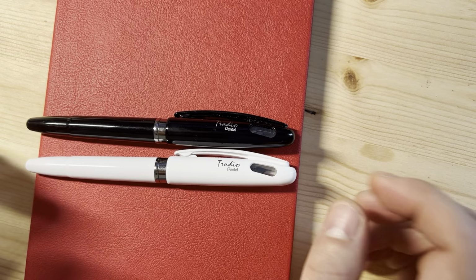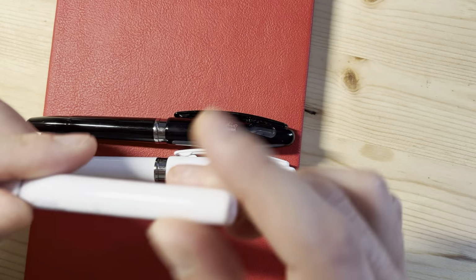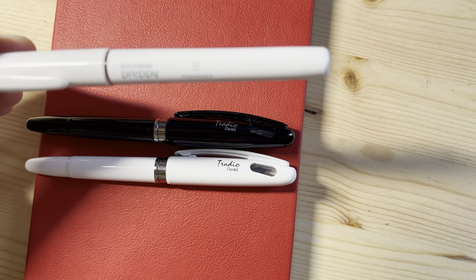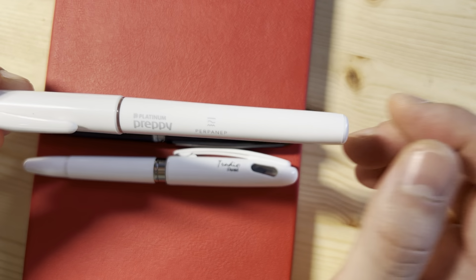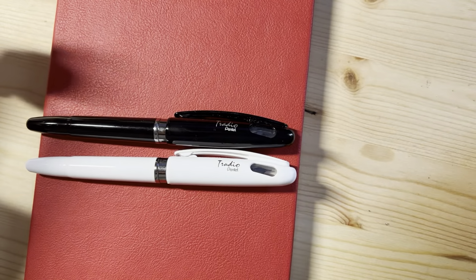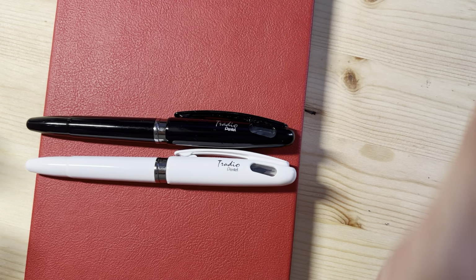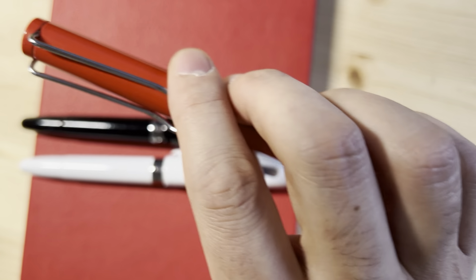So I thought that this pen was a competitor more to something like the Platinum Preppy, something that was sub $10. The Preppy is around $5 depending on where you get it. I thought since there was a rollerball version that cost $2, the fountain pen was probably a cheaper fountain pen, sub $10, more in line with a Platinum Preppy, Pilot Kakuno type of price range. But surprise, it's $30, which, like I said earlier, is about the same price as a Lamy Safari.